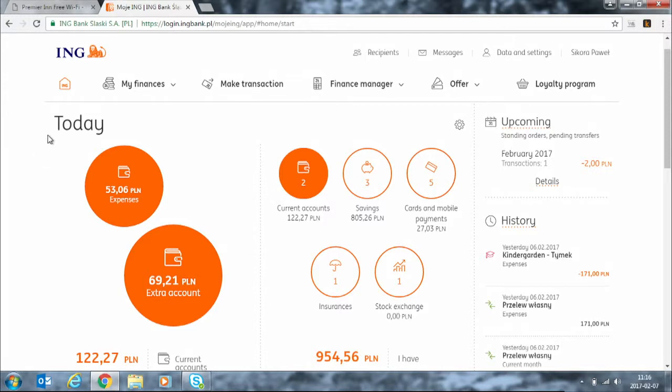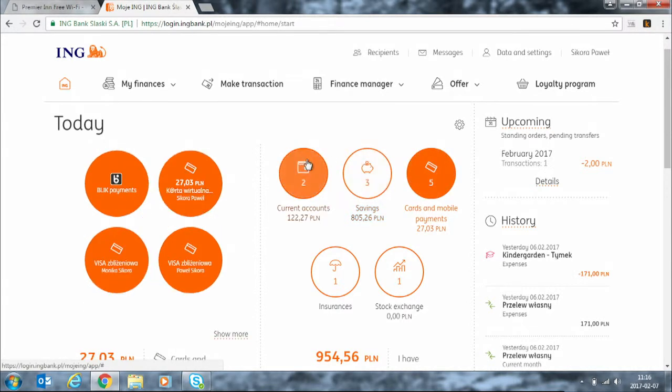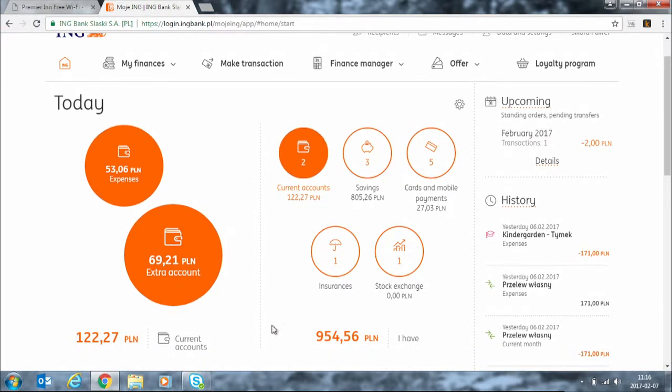This is the today section. The today section is a simple way to show you how much money you have as a customer. So what is yours? The bubbles on the left show you the products. The bubbles on the right show you the group of products with a beautiful summary. And it's simple, it's intuitive, it's pretty. This is the way we want customers to see that.